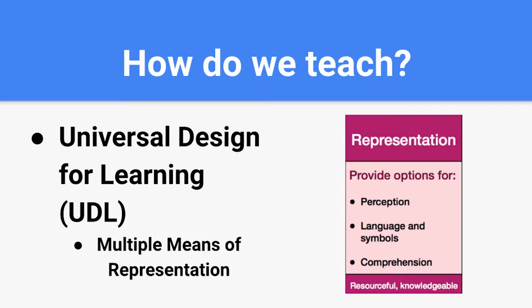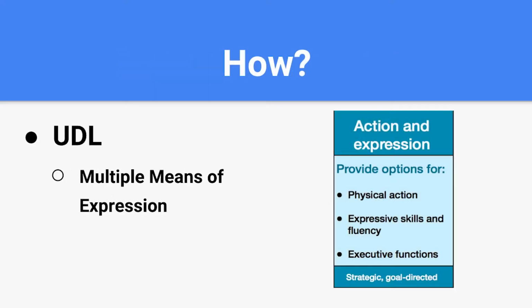Flexible methods of representation will keep students engaged by presenting materials through pictures, video, text, 3D models, possibly movement, again, building on students' strengths. Flexible methods of action and expression allow students to use their strengths, whether it's through physical action, verbal expression, written expression, or again, possibly building a model or drawing if someone has a strength in art.